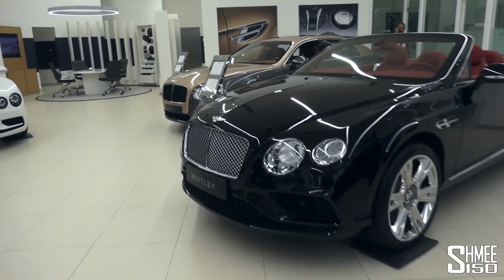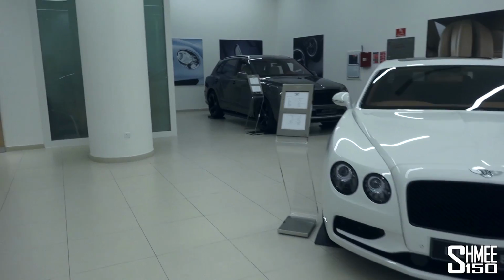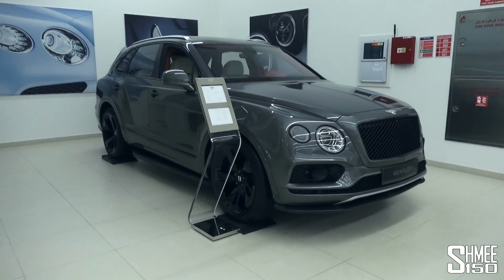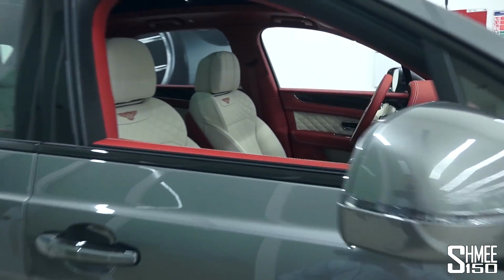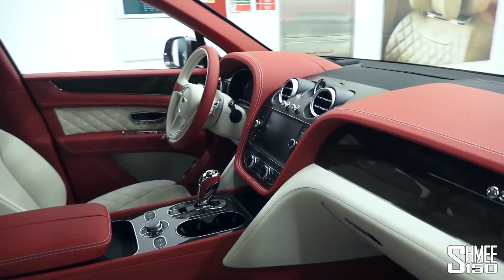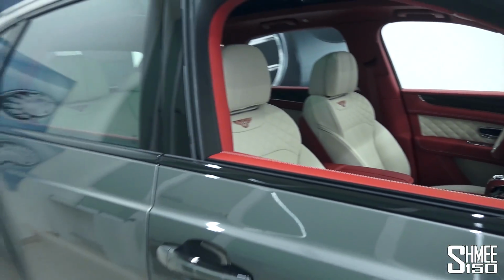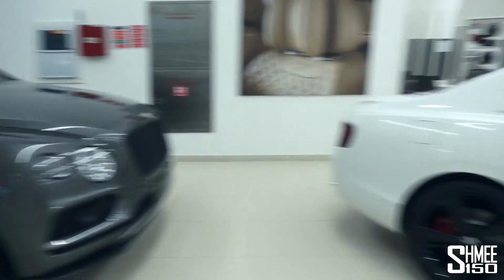Then we just move to a couple of other cars that are available here in the showroom, including at the very back, Bentayga. I like the colour combination of the grey and then coming through to look at this interior, the dual tone interior, although maybe not necessarily to everyone's taste. I think it's nice to have a bold interior if you have a more plain exterior. Anyway, that is it. The car's here.